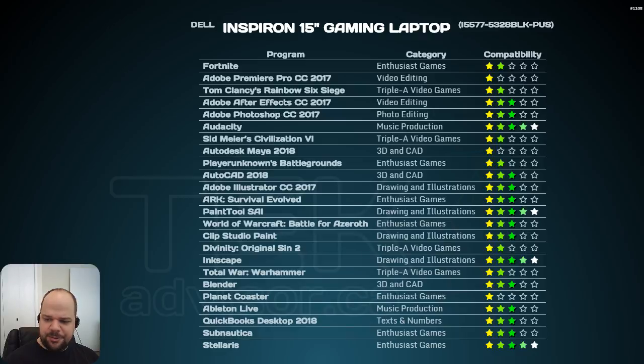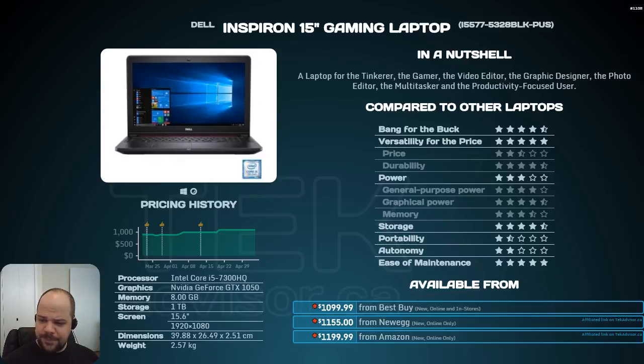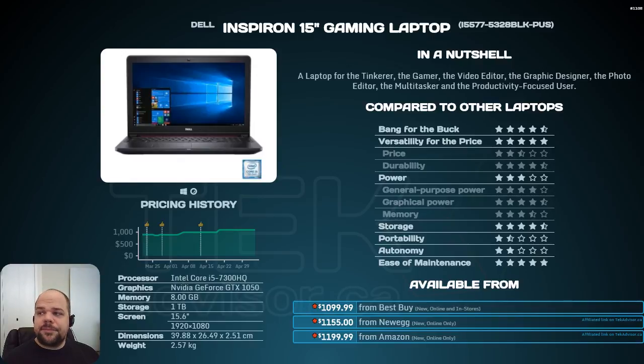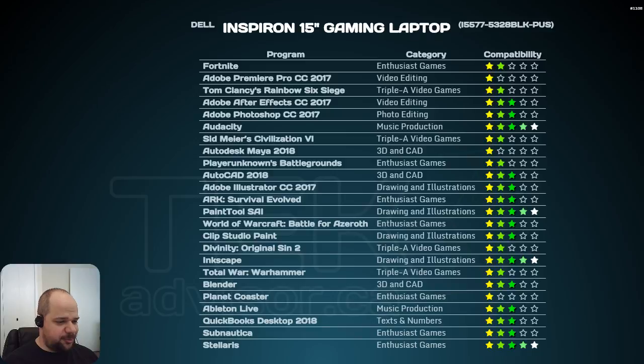But it runs quite a few of them, even Planet Coaster, which sounds like it should be a game which is easy to run, but actually it takes quite a beast to run it. And at least this one's going to run it. Maybe not at the best and most impressive settings out there, but it will run. And sometimes with the budget we have for gaming, it's the best we can hope for, really.